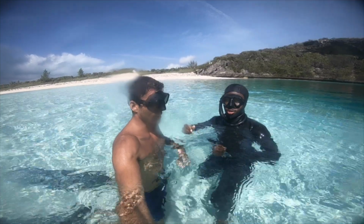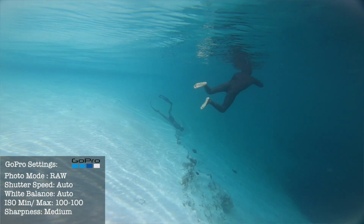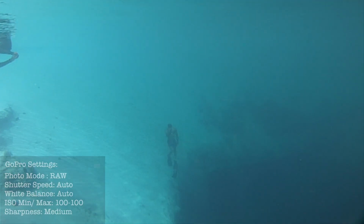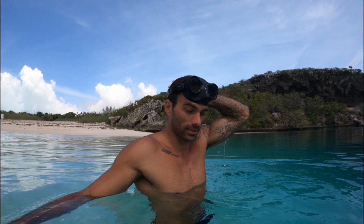The shot is going to be right behind us. It's going to be a shot of David kicking down, like normal freediver mode, going down to the edge of the blue hole. That shot was not that hard since it was in max 20 feet of water, and with fins and mask was just a little bit cold.